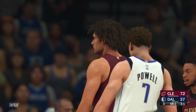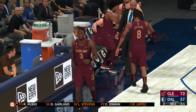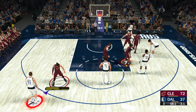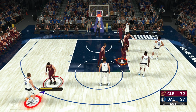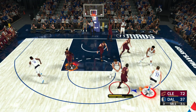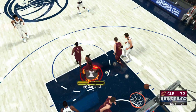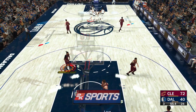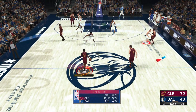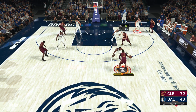Last touch by Lopez. Christian Wood is checked in for Dallas. Finney-Smith comes in for Ntilikina. Love is checked in for the Cavs. Caris LeVert comes in for Stevens. 58 seconds left in the third. Plenty of daylight on that shot. Doncic has got 21. The three-point shooting has been on point here in the second half. Exactly what the doctor ordered. Those three-point bombs will erase the deficit quickly if they can keep it up.